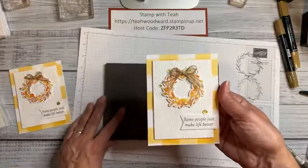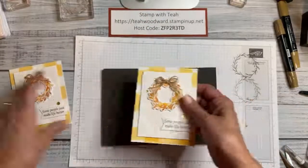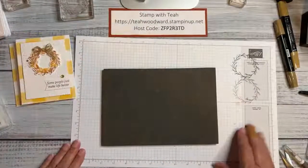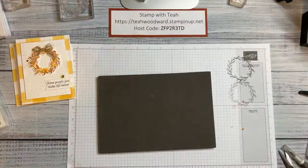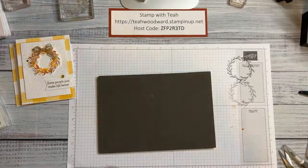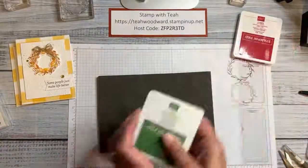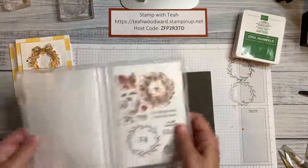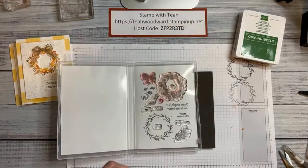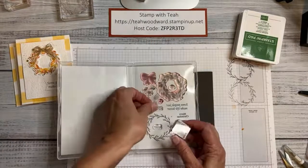Some people just make life better. Isn't that a lovely card? I just think that's beautiful. Okay, we are ready to set up for our next card. Let me get a couple things out of the way. Pull over a few things that I'll need. Switch out a couple of stamps. I won't need the leaves, but I will need the fir branches.